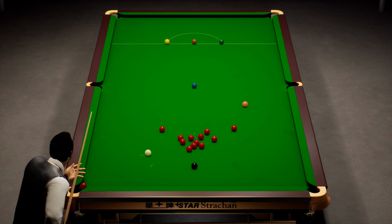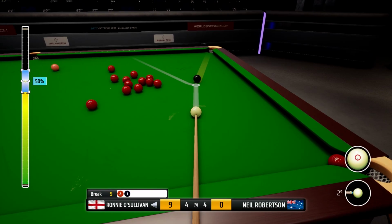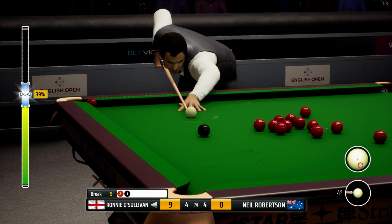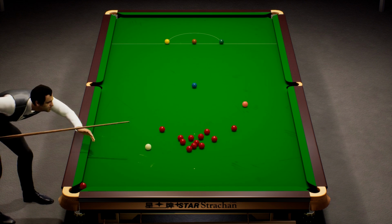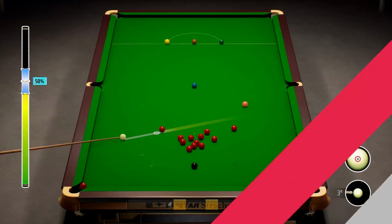That's absolutely an outstanding pot. There you go. And the cue ball has finished very nicely. Again, 9. We didn't quite get the angle on the black to force a cannon into the red. Try and land low on this red. Really well played. 16.